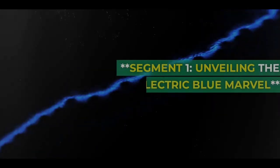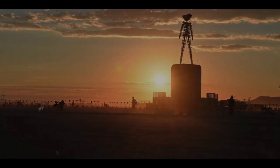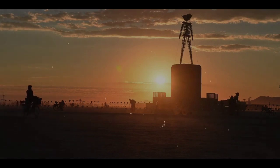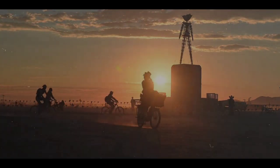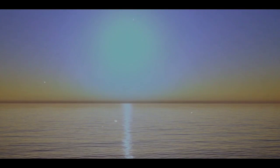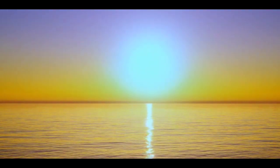Segment 1, Unveiling the Electric Blue Marvel. Prepare to embark on a mesmerizing expedition through the heart of the Moab Desert, a land where the very essence of nature seems to have painted its most vivid strokes. Imagine standing amidst a panoramic view that stretches far beyond the horizon, dominated by a palette of browns, reds, and ochres, colors that have been etched into the canvas of time.